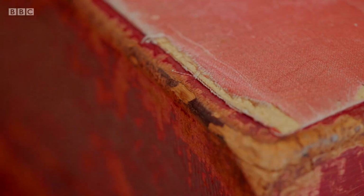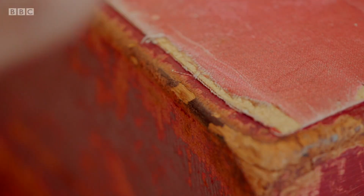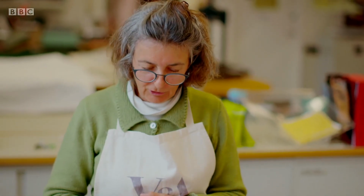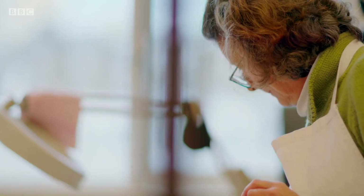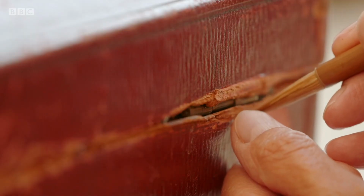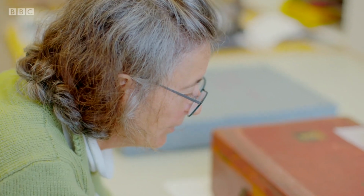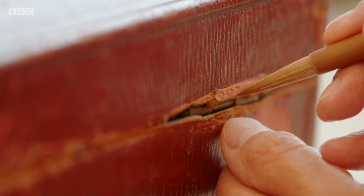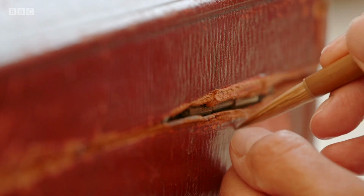I think I've probably almost got it to the stage where the threads are sort of stable. We're not here to make things look as they did originally. We're here just to stabilise them, to halt any further deterioration. The area most in need of attention is around the hinge. This is going to be lost if I don't do something about it soon, so I'm hoping just to get behind here, slip a piece of Japanese paper to support, and then adhere it back.